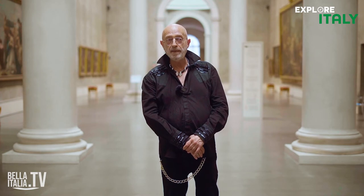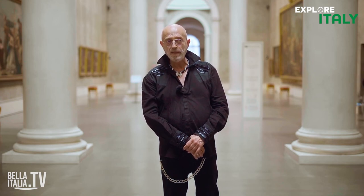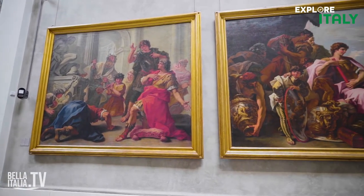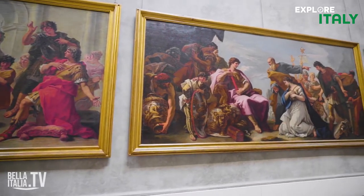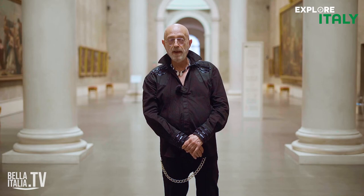In this gallery is collected a part of the famous painting collection of the National Gallery of Parma, that is very rich in canvases from different periods, but here in particular there is a fascinating collection of portraits, for the major part related to the Bourbon family.